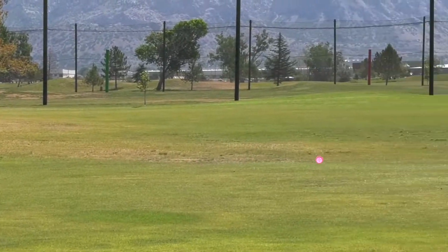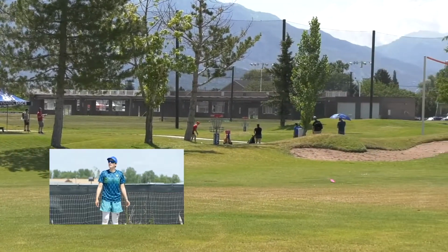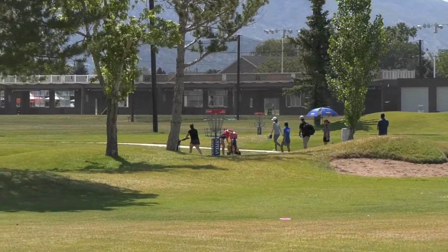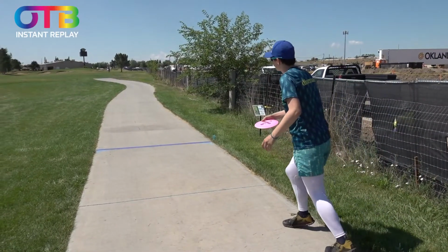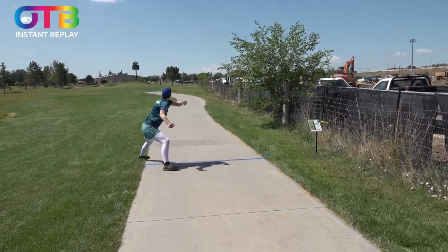I think we're approaching 500 feet here, Holyn. She's looking for it. I believe her. Oh my goodness! Look at that shot. 590 feet. I like the reaction. Yeah, I like that reaction cam. She's just, oh yeah, I do this every day.